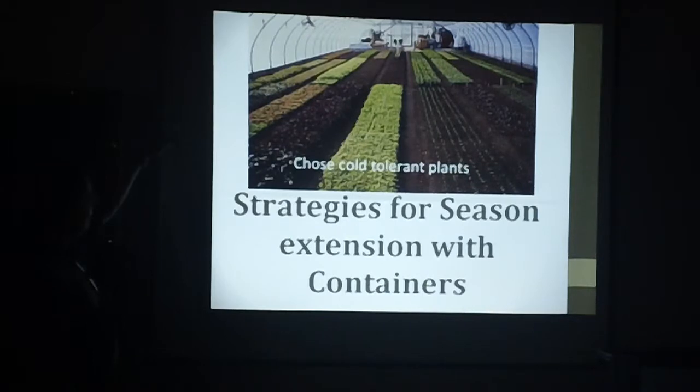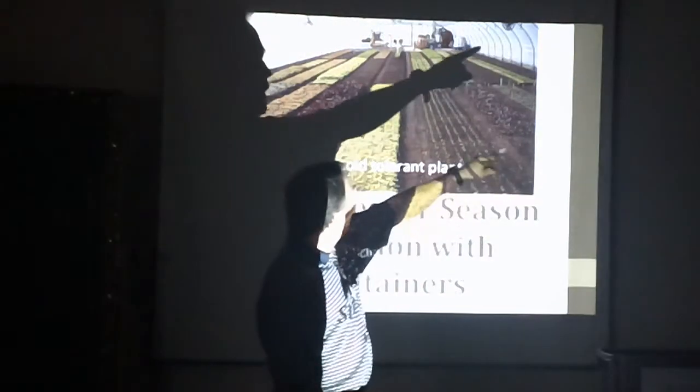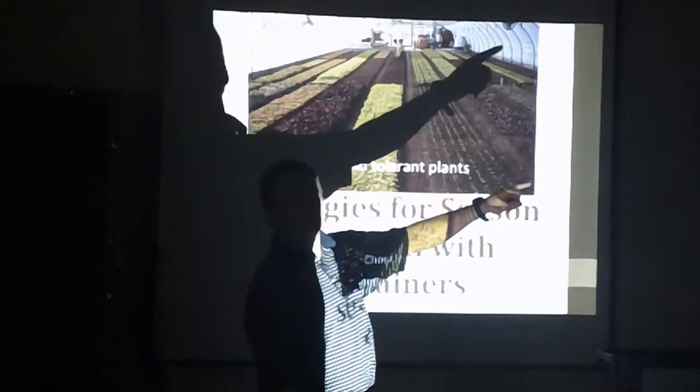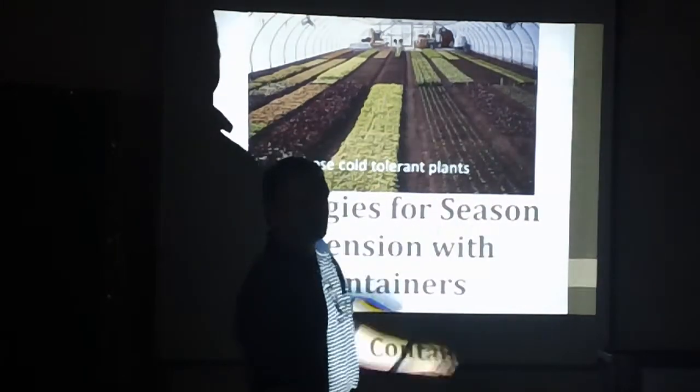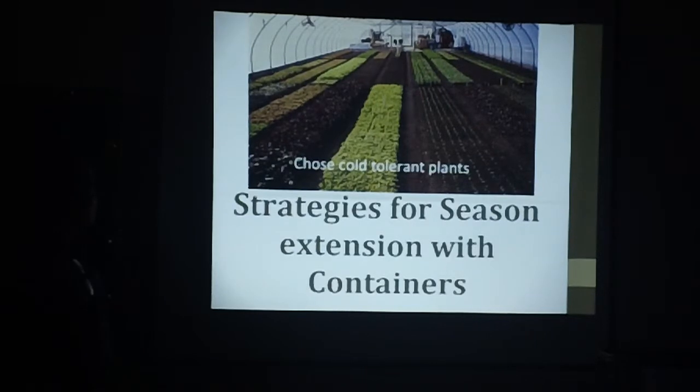This is February in Maine. The ripples here on the side of his greenhouse are because there's snow piled against it. There's no heat in this greenhouse other than the sun. These plants look pretty happy to me. Is that yours? No, that's Elliot Coleman's in Maine. He's the guy who wrote 3 of these books here.